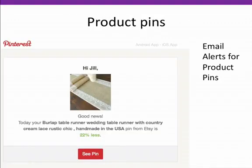Additionally, for product pins, once they're pinned on somebody's board, if the price changes, Pinterest sends an email. This is an example of an email that I received. I was helping my sister plan her niece's wedding, and I had pinned some things, and they sent me an email to tell me that this had dropped in price. Now, that is really good for a small business. That's one less email you would have to send to tell people if something was on sale. Anyone who pinned your product and it was a rich pin will get an alert from Pinterest saying that there was a change in the price. If it was on sale, they would let anyone who pinned it know. So that's one less email you would have to send.